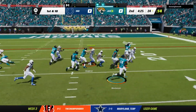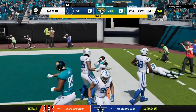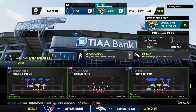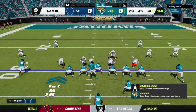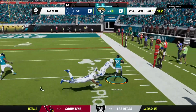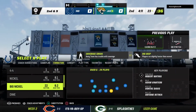Well, they'll run it here on the jet sweep. And he'll take this into the end zone. Now, hold on here. We do have a flag down. So let's see what this is about. And they'll keep leaning on the running game. Back to the ground. And he'll be out of bounds just inside the 25-yard line. It's a gain of 7 on the ground.